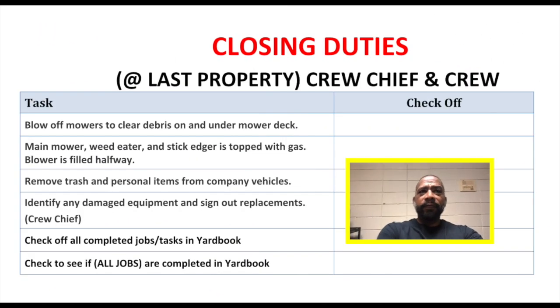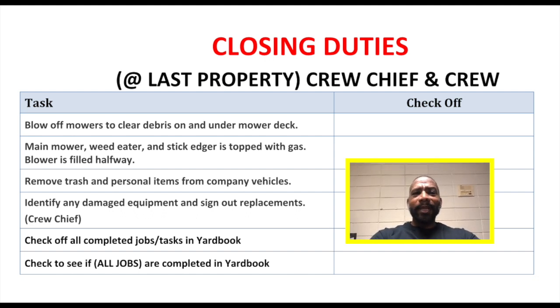Next up, we have the closing duties at the last property. One of the things that I know my guys really weren't doing well, they'll bring a whole bunch of debris back to headquarters. I'm like, why are you bringing grass and all that stuff? Blow that mower off in the yard tonight so you don't have to bring all that stuff back. Plenty of times they've called me because they think the machine is on fire. But what's really happened is a pine cone got caught in between the belt and it's smoking.